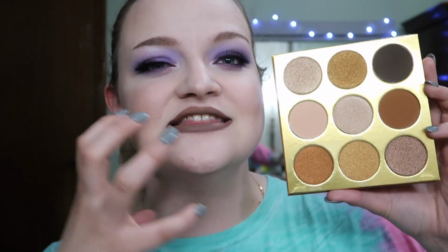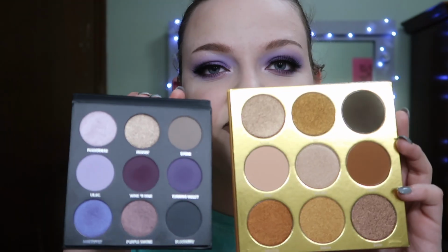I love warm tone shadows. You guys know that. Those are my favorite type of shadows to wear. And this looks delicious. I mean, first off, these pan sizes are massive. So this is Kylie Jenner's palette. Look at the difference in the pan size. It's insane. But I am obsessed with the way this looks.